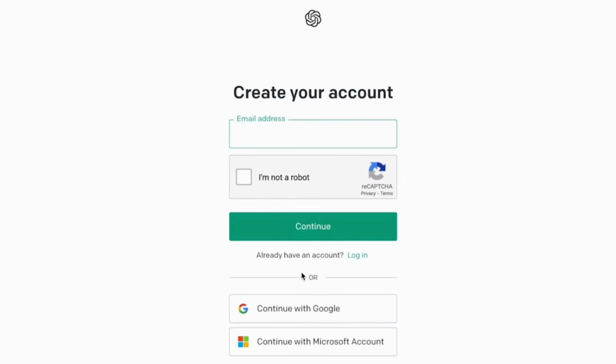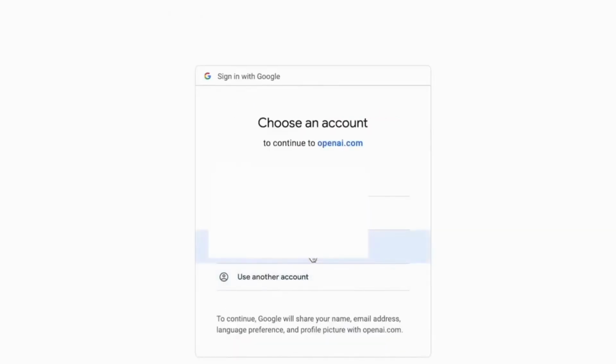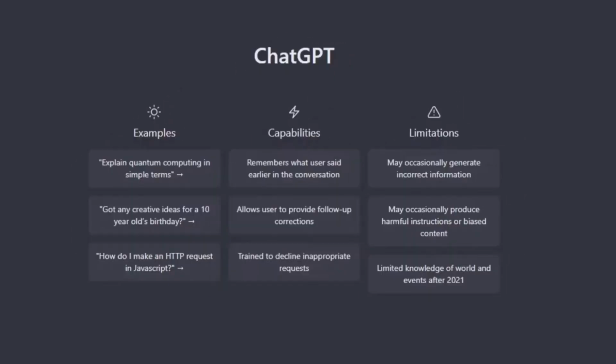The very first thing you want to do is sign up for a ChatGPT account, and that's very simple. You just need to provide some basic information, and just like that, you now have access to a revolutionary AI tool that has been blowing everyone's minds recently. And by the way, ChatGPT is actually free right now, but it's so incredible that there's a high chance you'll have to pay for it in the future. So be sure to make the most of it while it's free now.